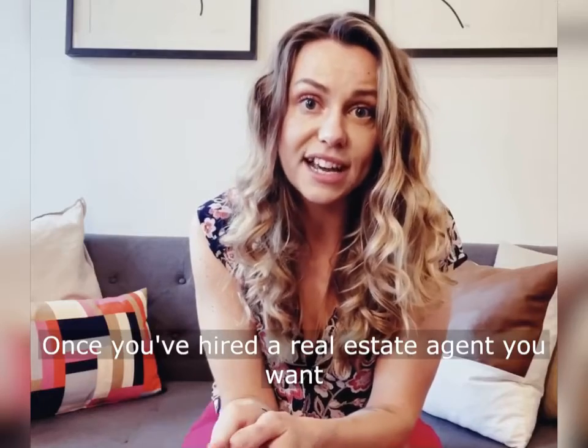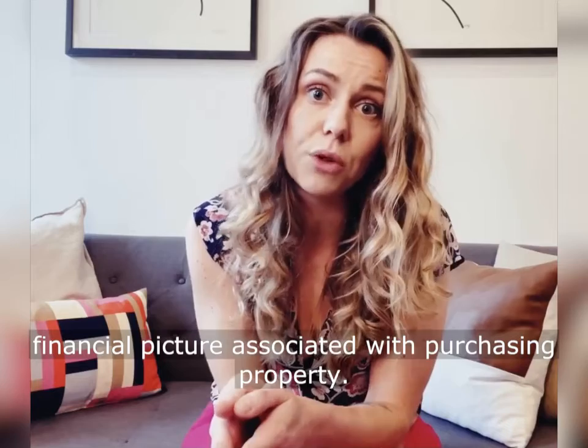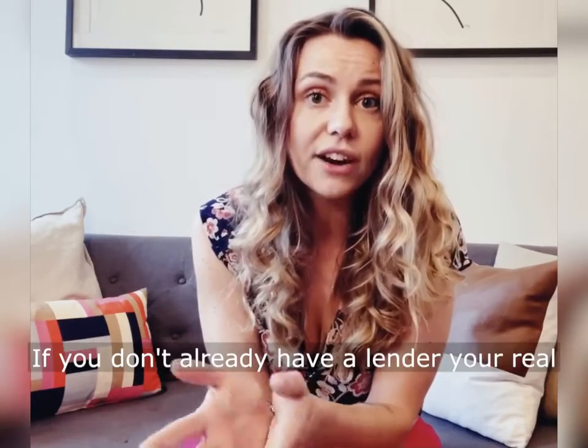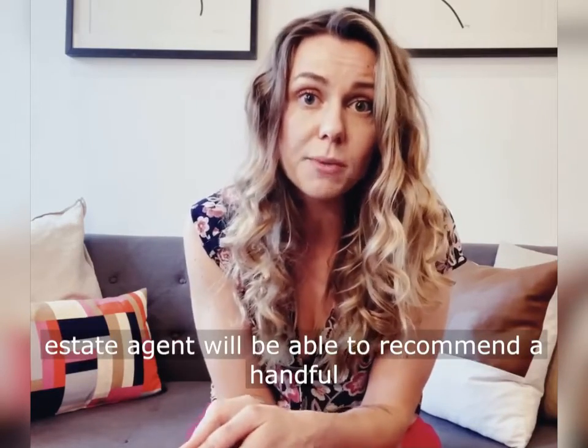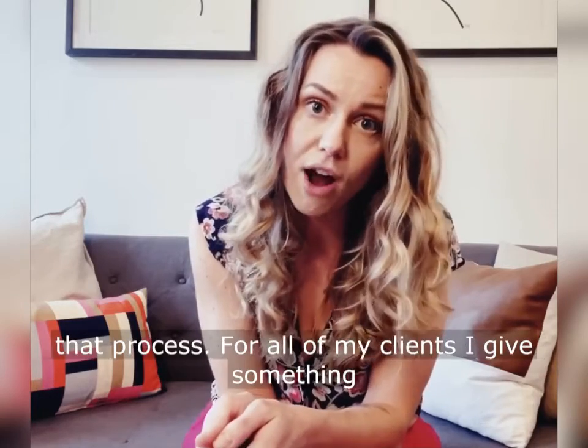Once you've hired a real estate agent, you want to make sure that you're comfortable with the financial picture associated with purchasing property. If you don't already have a lender, your real estate agent will be able to recommend a handful of experts in your area that can help you navigate that process.